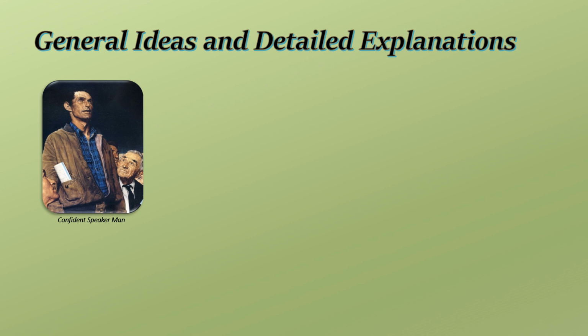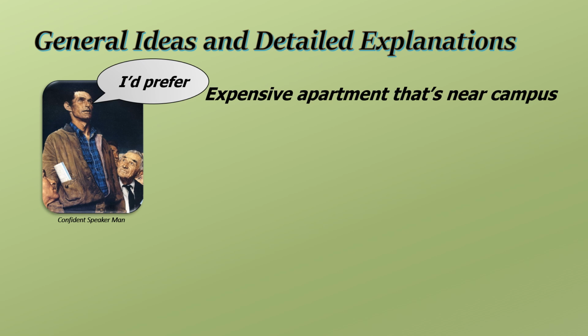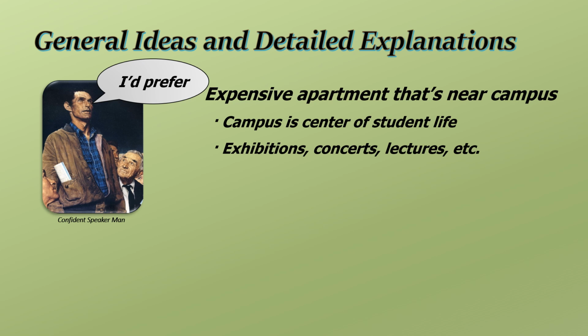General ideas and detailed explanations. I began by saying that I would prefer the more expensive apartment that's near campus. Then I said this is because the campus is the center of student life. For example, there are many exhibitions, concerts, lectures, etc. Finally, I also imagined it would be a very good chance to network with professors and professionals.